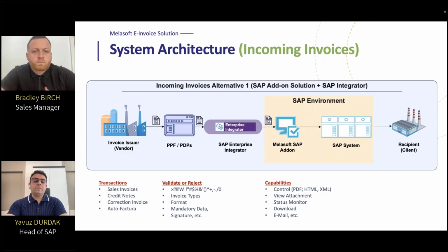For the incoming side, as I explained in the previous slides, we have periodic jobs, and by using these periodic jobs, we continuously check the government portal or registered private platforms, and once new invoices are available, these invoices are transferred to the Melasoft inbound cockpit. Over the cockpit, you can make some controls in PDF format, HTML format, or XML format. If the invoice has some attachments, you can view these attachments. Also, you can monitor the status of the invoice. You can download the invoice in different formats, or you can email the invoice to invoice recipients if needed.